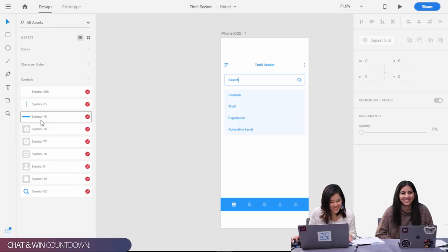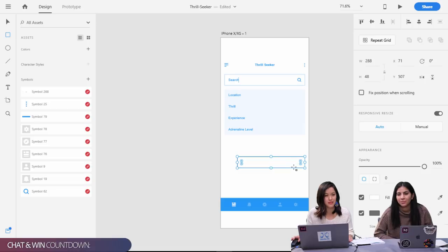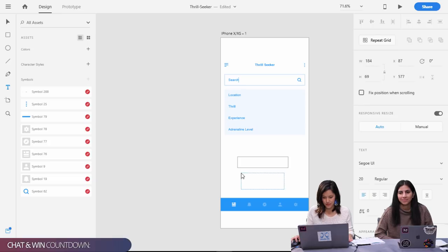Nice. Okay, and then we want a call to action button. Voodoo Val is saying maybe a 5-star system for doing the adrenaline level. Okay, cool. Thanks for the recommendations. So the app, let's do this. Siraj is saying fill a heartbeat icon. Ooh, that's cool.